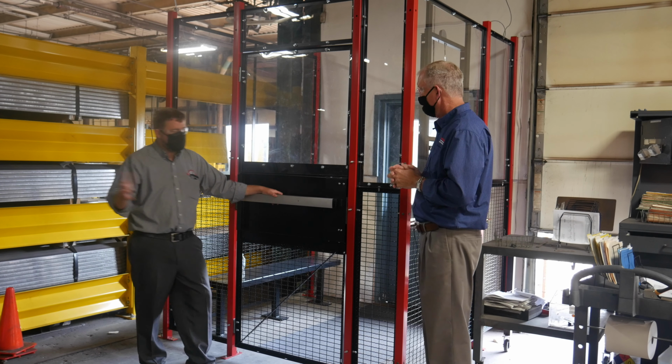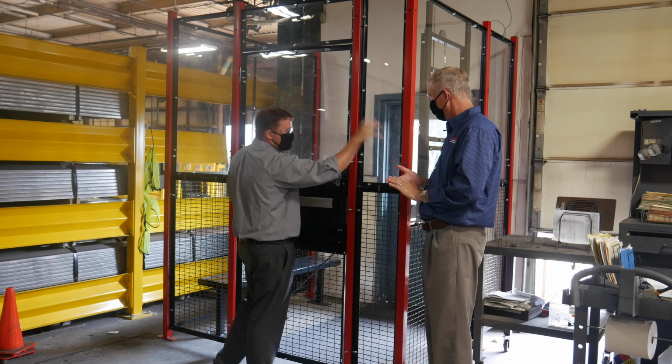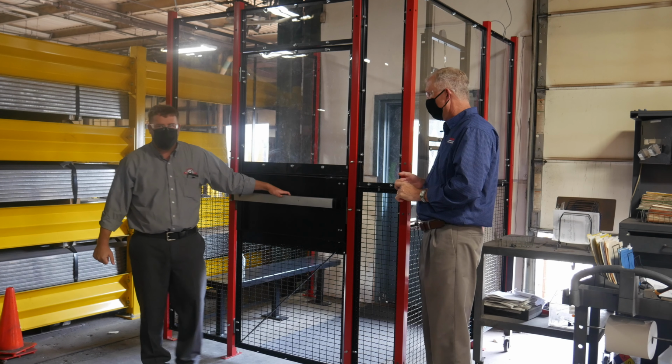That's right, and it's easy too because we still use our stock panels on the bottom. So all it is a 4-panel stack on top, and the only non-stock components in this are the top parts that are utilizing the polycarbonate.